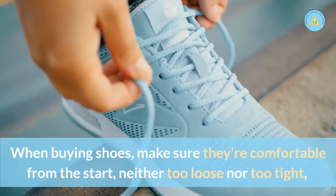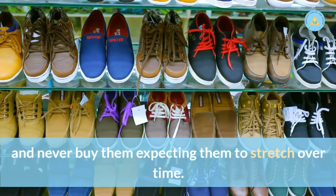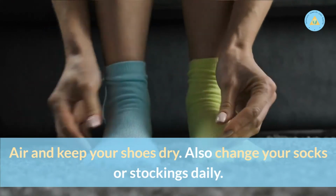When buying shoes, make sure they're comfortable from the start, neither too loose nor too tight, and never buy them expecting them to stretch over time. Air and keep your shoes dry. Also change your socks or stockings daily.